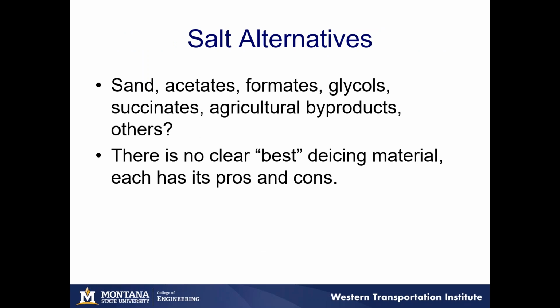All right, the next case study topic that we covered was alternative de-icers. So what else is out there besides salt? I mentioned blending of material already and optimizing application rates, but what are our other options? Well, sand has been used for a long time, and it's been used longer than chlorides, longer than salt. But there are other products out there commonly used by airports. And then there's some other products like agricultural products like beet juices that are out there as well.